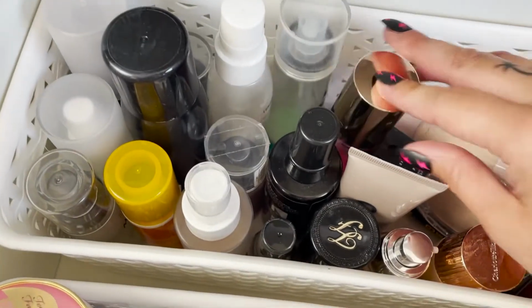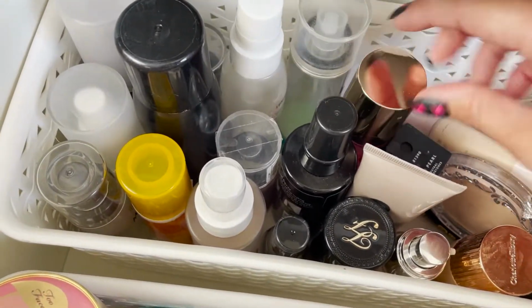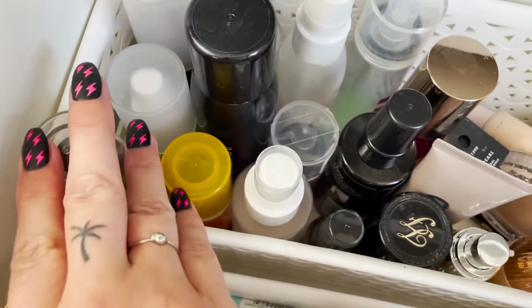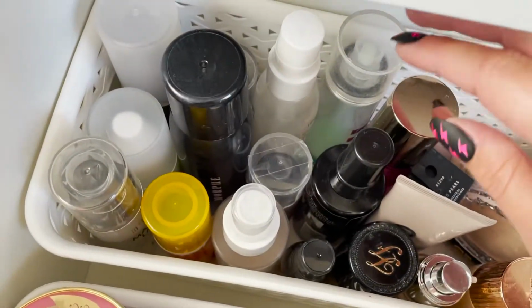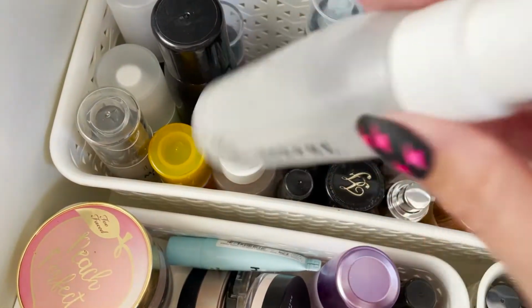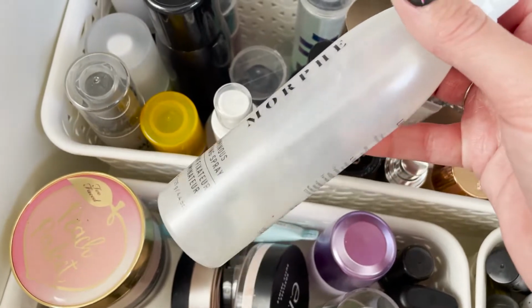We need a setting spray. I did so well with the Ciate one. I think I'll end up using that up on my own this month. It's getting to the point in the year where I don't remember what I have had in previous Shop My Stashes. I think I'm going to throw this one in because it's so close to being empty.